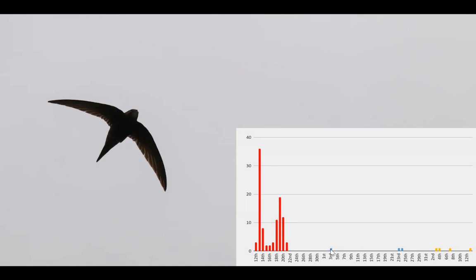So we had one on the 3rd of August, and then had a few more. We had one that presumably was the same bird on the 23rd and 24th of August. And it was one of those things where we were like, will that be the last swift of the year? Then we got one on the 3rd of September, one on the 4th of September, then the 7th of September, and the last one was actually the 13th of September.